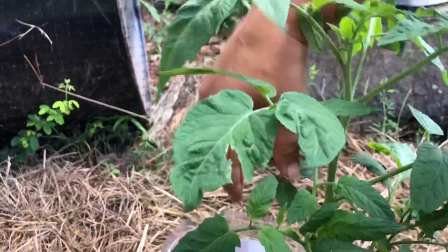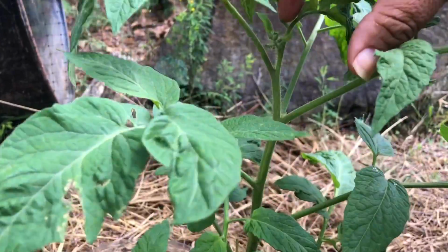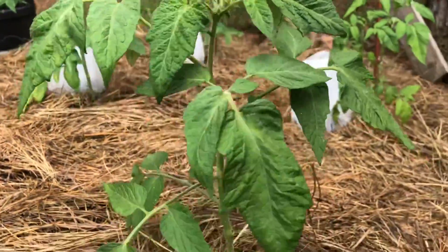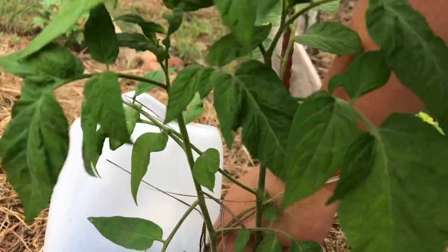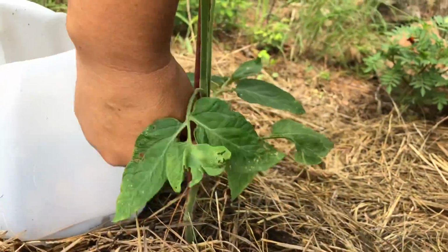Let's go over here. Let's look at this one. This one doesn't have anything coming up yet. It will. Just gonna give it time. It's got some flowers right here, so it's going to produce. Pinch off these lower ones down here. It's got some flowers as well. I'm just pinching off the lower branches so this way they're not touching the ground. Okay. Go over here to this one.